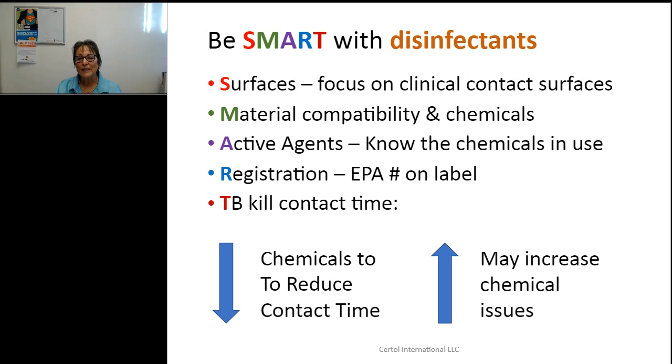Material compatibility is extremely important. Know the chemicals that you're using and whether they are compatible. Know your active agents. That's what's going to help with the compatibility. Always look for registration, look for that EPA number on your label, and look for TB kill contact time. It's the TB kill contact time that you need to follow. That's the benchmark that the CDC uses in giving you advice about using products. It must have TB kill, and you need to follow that contact time.